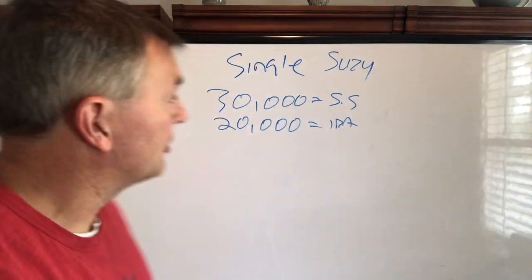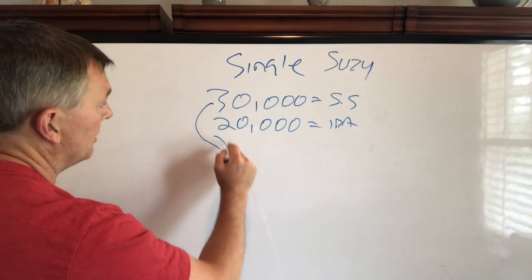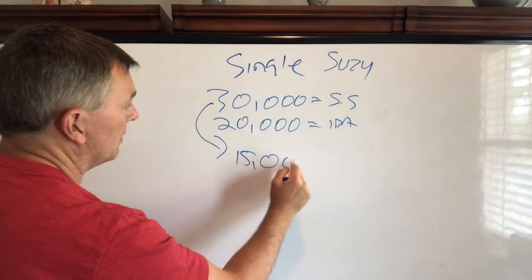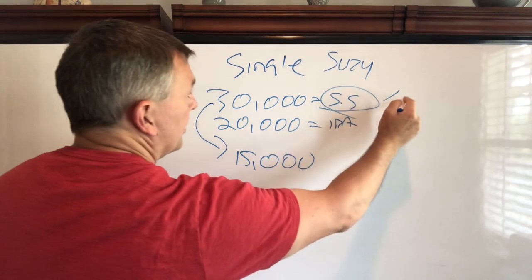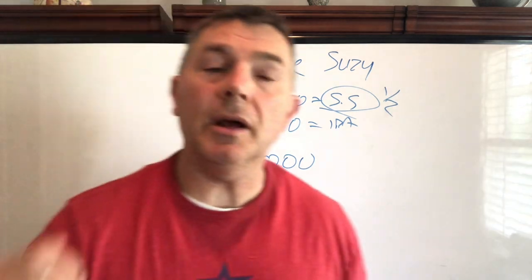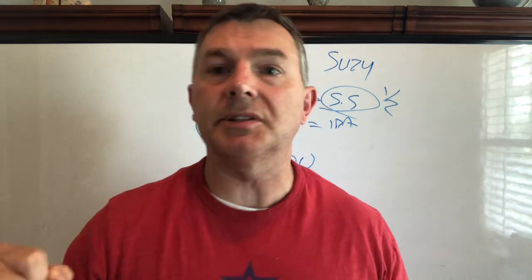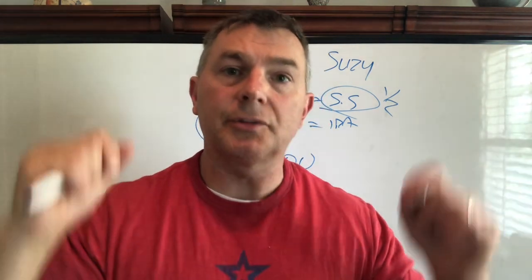So we've got to figure out again our combined income. It's not $50,000. It's half that, so it's 15, because half of your Social Security is part of your combined income. And remember, the point of figuring your combined income is to see how much of your Social Security is subject to taxation. I cannot stress this enough.